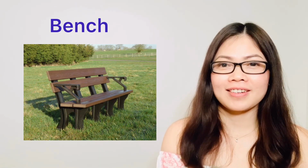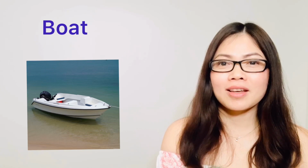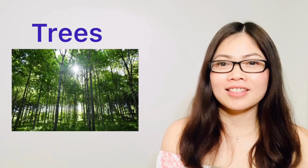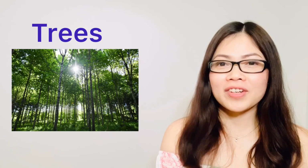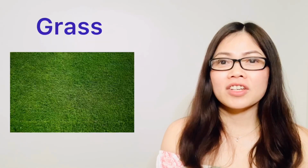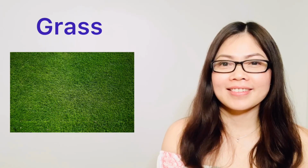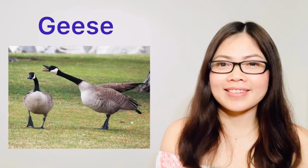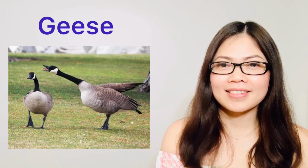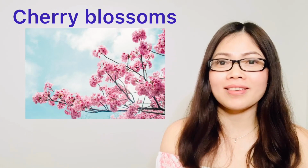bench. Boat, boat. Trees, trees. Grass, grass. Geese, geese. Cherry blossoms, cherry blossoms.